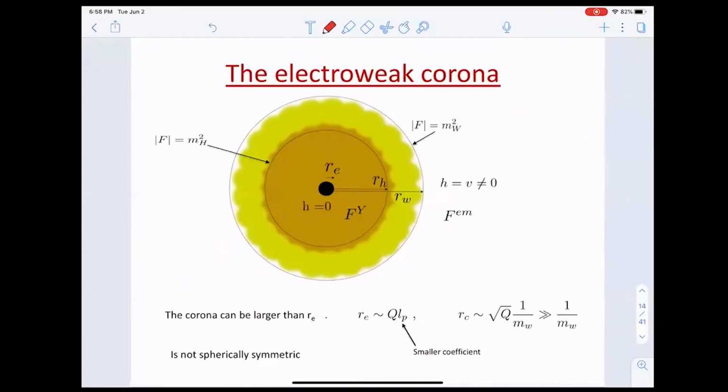And now we go back to the black hole case. In the black hole case, we expect a structure that we can call the Electroweak Corona. So we have a black hole at the center, and we're imagining a black hole smaller than a billiard ball. There will be a region near the black hole, this region here, where the Higgs VEV is 0, and we have a purely hypercharge magnetic field. And this will happen up to a radius where the flux becomes equal to the Higgs mass.